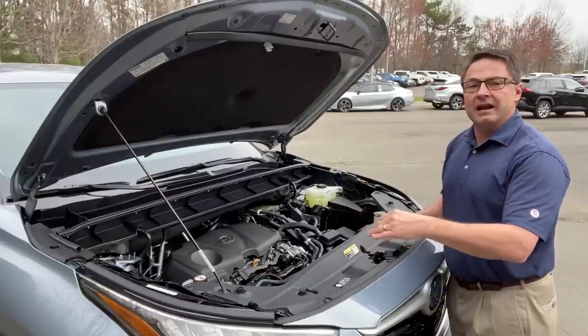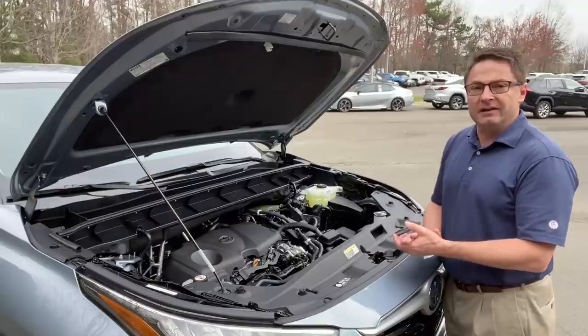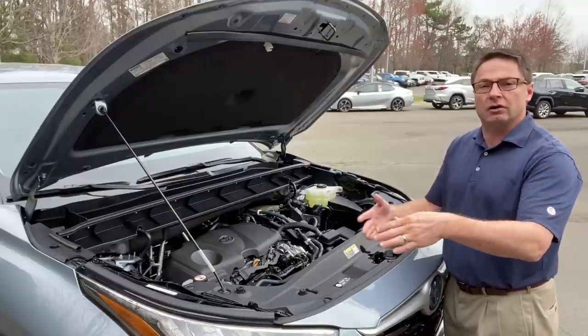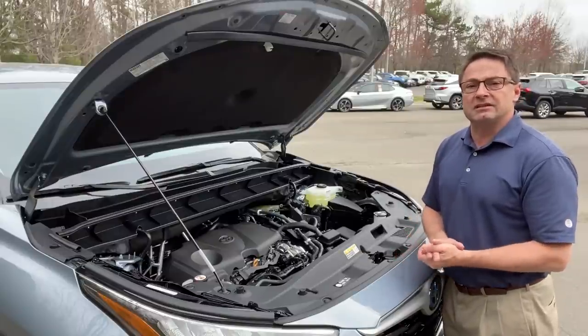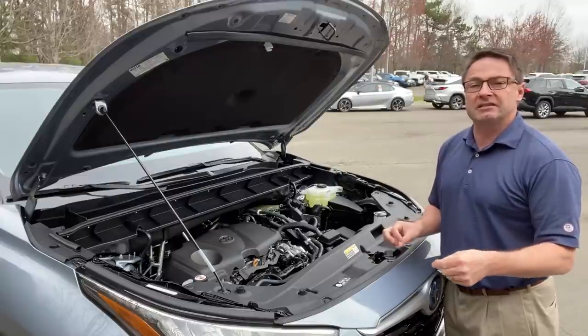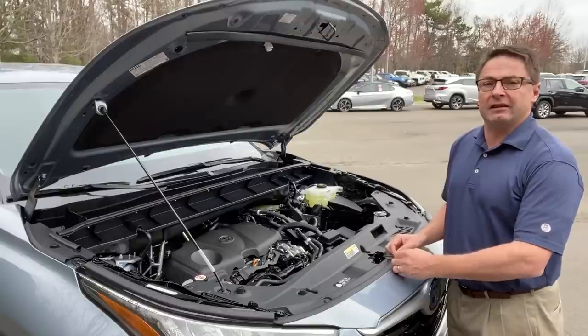Now, this is not an 8-speed automatic transmission like the gasoline model, friends. It is going to be a continuously variable transmission, an electronically controlled CVT. What that means to you is it's very smooth accelerating between zero and your top cruising speed. Please don't be scared off by the term CVT. I think once you try this one, you might like it a lot.